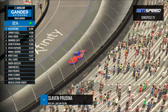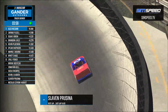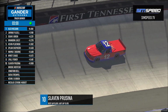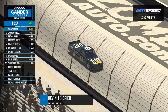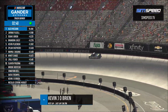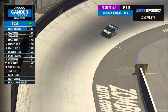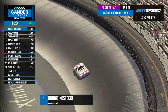position-wise. Currently fastest in practice is Alex McCain. Simon Pristina also doing the double take here with us on Sim Speed, returning from the GT Sprint Series a moment ago. Jared Filsell sits in second from Dean O'Brien. We've got Brody Kostecki in the field as well, of course, Dunlop Super 2 driver here in Australia and co-driver for Supercars Enduro season later on, should that actually ever happen. Kevin O'Brien clips the fence, I think, there. Very easy to do. Doesn't affect your car whatsoever, really, and not something to worry about, but it will validate your lap time there in qualifying as Kostecki goes fastest.